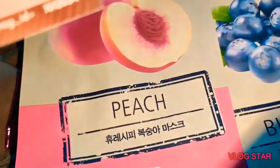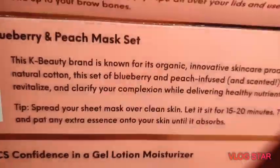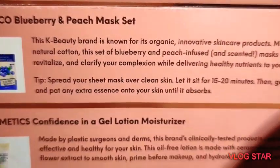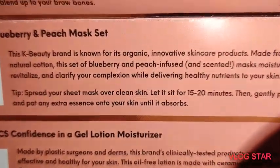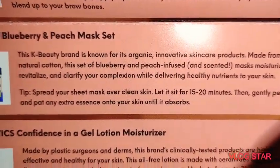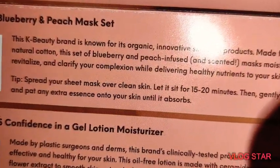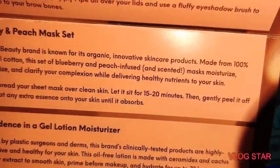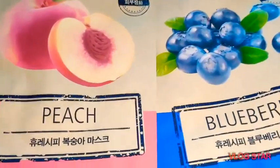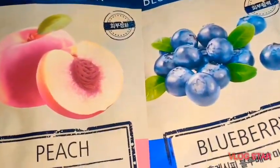Now, I'm going to read about these really fast so you guys can know the information. Sorry about the glare. It says this K-beauty brand is also known for its organic, innovative skincare products made from 100% natural cotton. This set of blueberry and peach infused and scented masks moisturize, revitalize, and clarify your complexion while delivering healthy nutrients to your skin. So cool. I'm pretty excited about trying these out. You know, Ipsy does send some really great stuff, so I'm really happy about this.